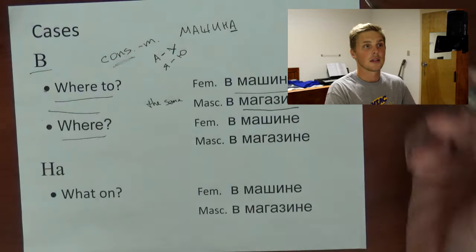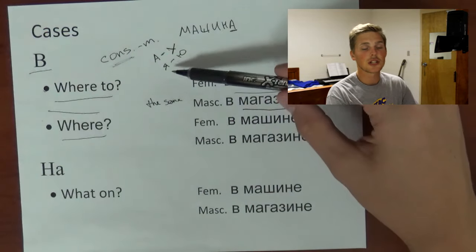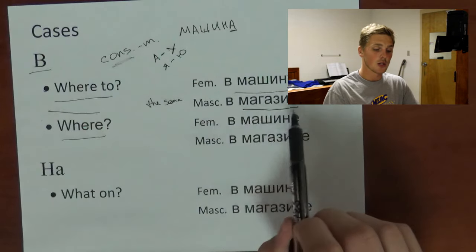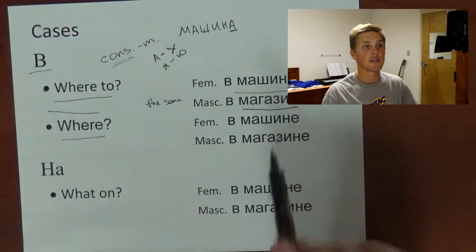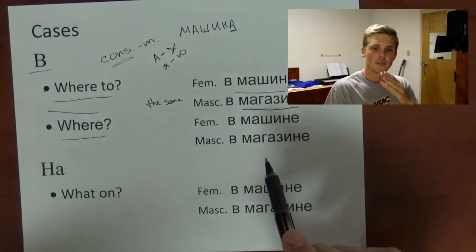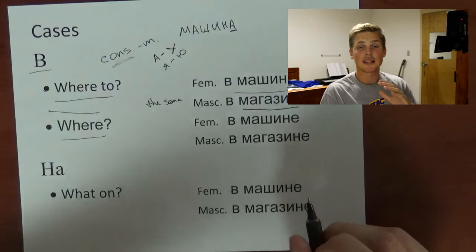Once again, the rules are, if it's feminine, а changes into у, я changes into ю. And for masculine, it's going to stay the same as an infinitive. It's not going to change. And I forgot about neuter gender here. Neuter gender is going to stay the same as well.